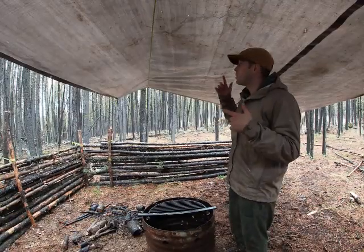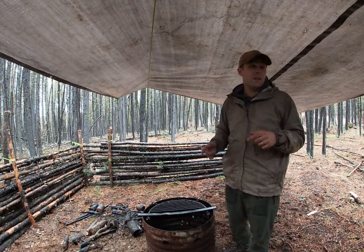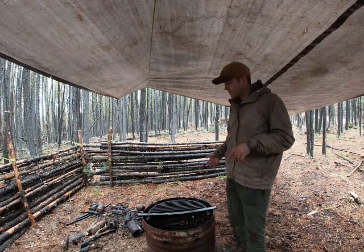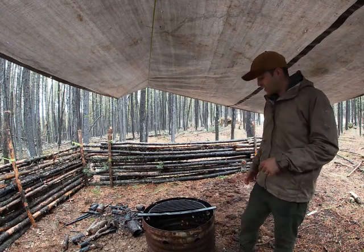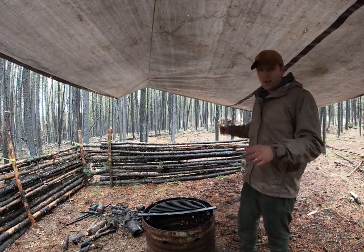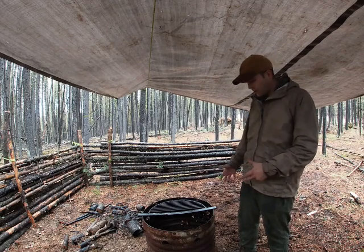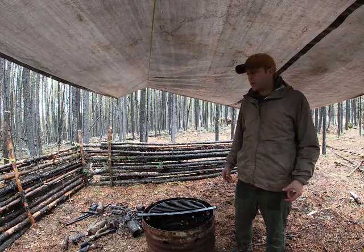Well, we got the tarp up. Really happy about that because it's been raining non-stop for quite a while now. So we're keeping this whole area dry and protected. We got the fire pit in. We're really excited to get this going. We found it kicking around here. I think someone just kind of abandoned it, so we decided to put it to use out here. We definitely have a lot more work to get done here.